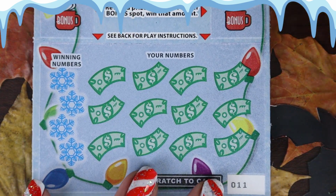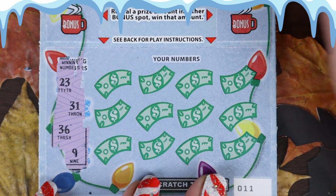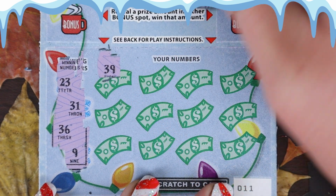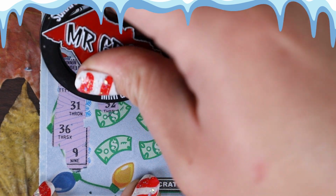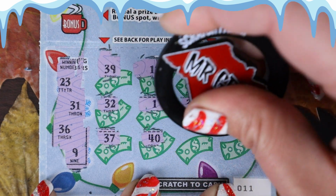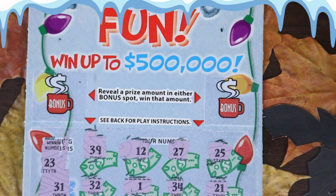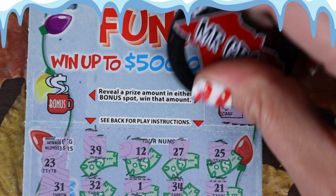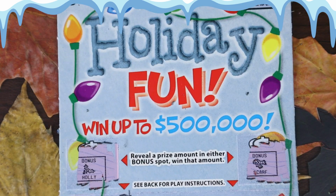Ticket 11. 23, 31, 36, and 9. Can I get a multiplier? Just a 5x. That's all I want. 39, 12, 27, 25, 32, 1, 34, 21, 37, 40, 38, and 16. No multipliers. Can the bonus come in for a win? Scarf and Holly. All right, those are going into the second chance entry.